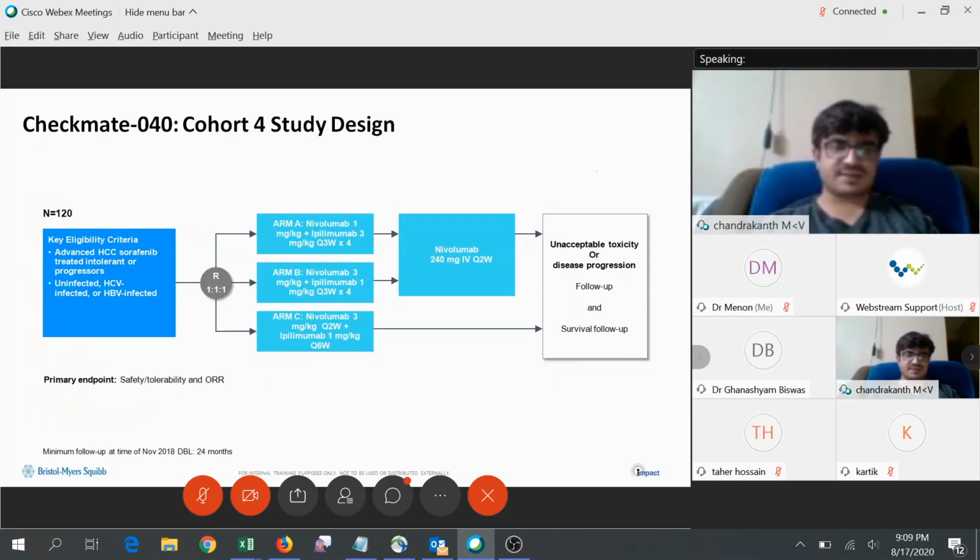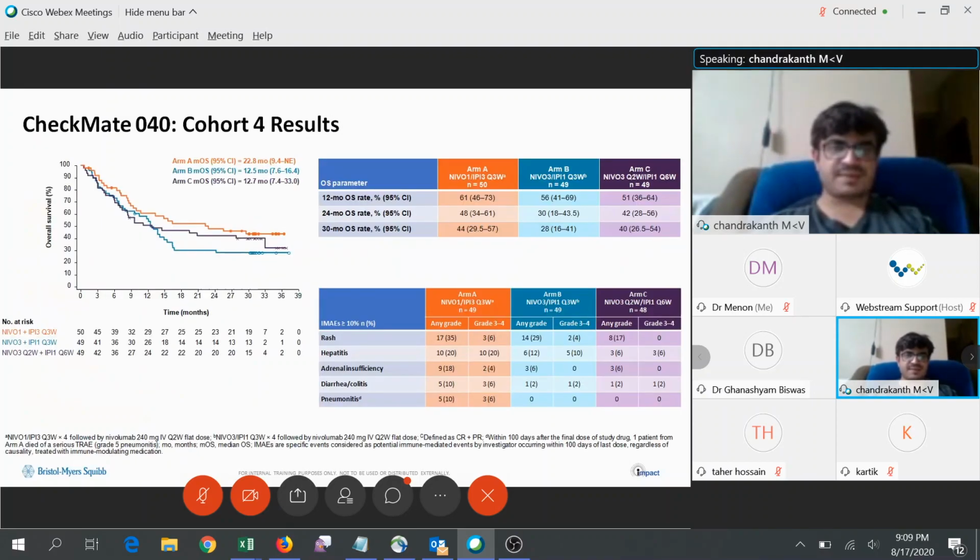And you can see the overall survival in arm A is about 22.8 months, where we used nivolumab 1 milligram per kg and ipilimumab 3 milligram per kg. So ipilimumab at 3 milligram per kg has shown a better overall survival as far as this trial is concerned. And if you look at the toxicity, especially diarrhea and colitis, it is nearly 10% of any grade and 6%, in comparison to 2% with a lower dose of ipilimumab.